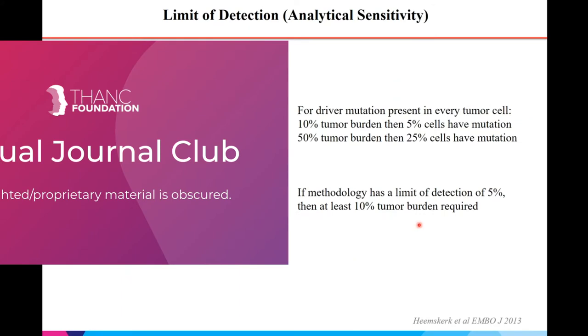Why is this limit of detection and the methodology and the sensitivity important? It's because in a large number of these molecular analyses, the alterations that we're trying to detect are for either therapeutic purpose, prognostic purpose, or diagnostic purpose. In the case of therapeutic purpose, we are often trying to identify the driver mutation. This driver mutation is often in the heterozygous state. In a lot of cases, it's present in every single tumor cell. It may not be in others.